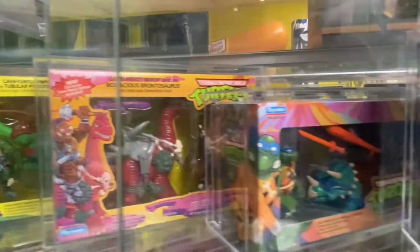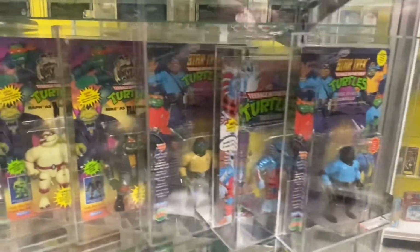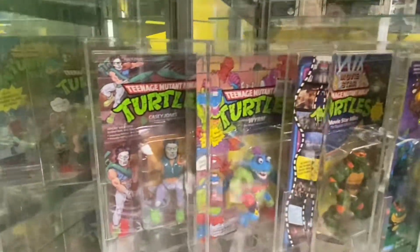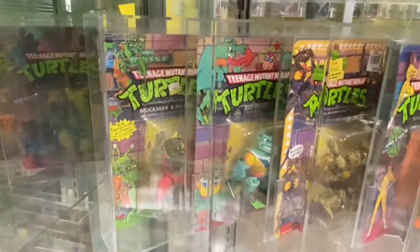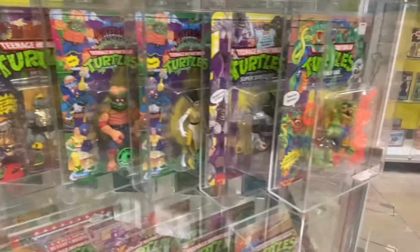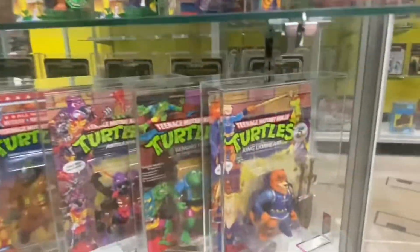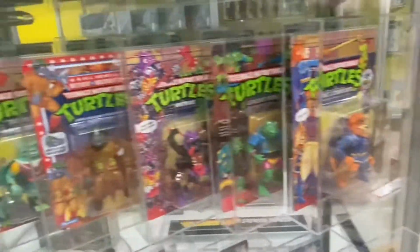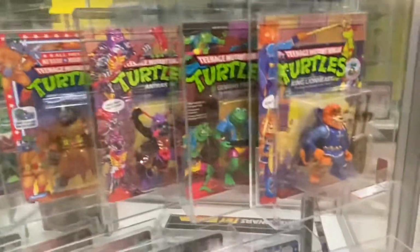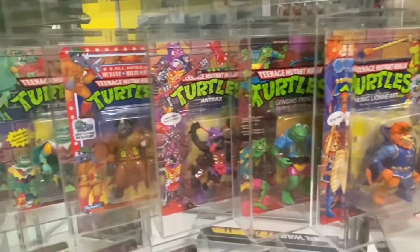Here's some more of the deluxe figures they have. Star Trek, more Universal Monsters. Their movie Mikey. There's another Casey up top. There's a Muckman, Ray Fillet. Another Metalhead. There's some more Universal Monsters there. Lion-O, Genghis Frog. More Ray Fillets. There's an Anthrax.